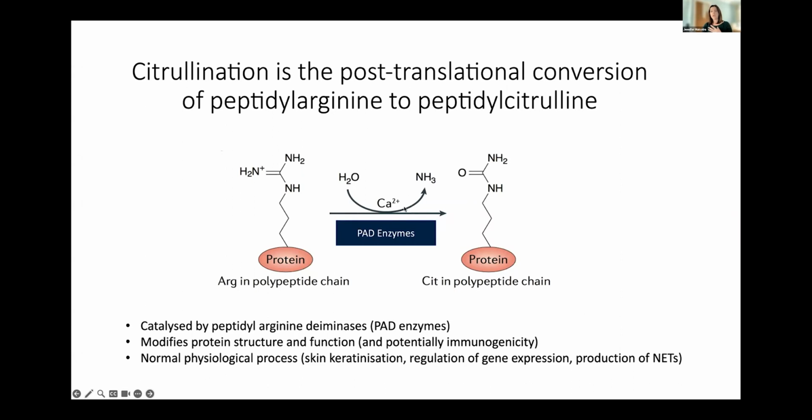And so this change in the charge of the proteins then can modify the protein structure, function, and potentially their immunogenicity. But it is important to note that in health, citrullination is not overtly immunogenic, and indeed it has important cell and tissue-specific physiological functions. But in RA, there is autoimmunity to citrullinated proteins, so it's highly specific for the development of rheumatoid arthritis.